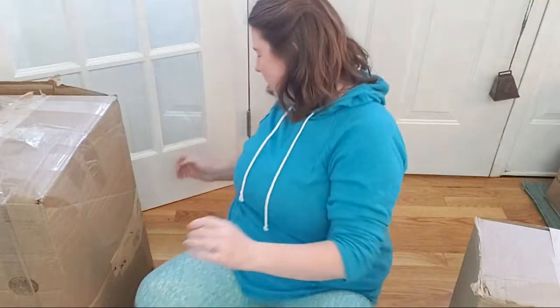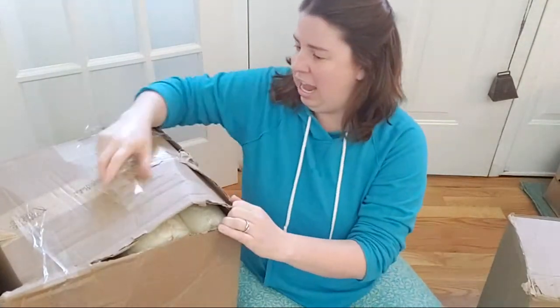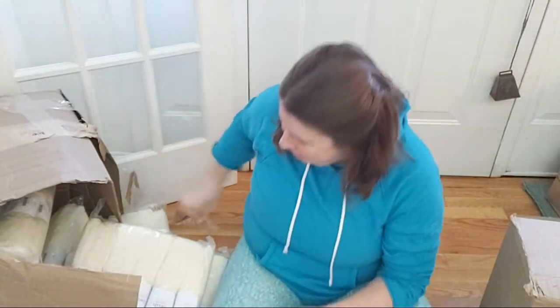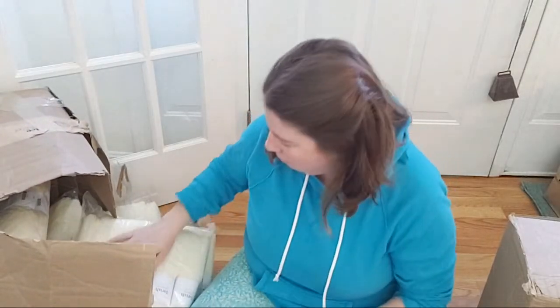So, but yeah, now we're gonna open this up. I guess we'll open it from the side. I didn't even get a box cutter because, I mean, this is just... well, there's my yarn. Oh, so things are not double bagged. Oh dear.